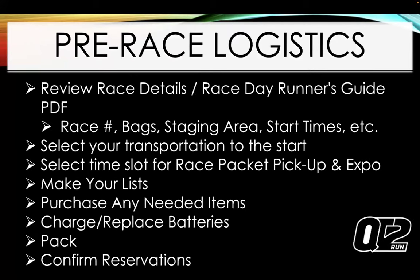Okay, some pre-race logistics. Review the race details. New York Roadrunners has a race day runners PDF out there. It's right on the website. I would probably review it this week and next week as they continue to probably make some updates.